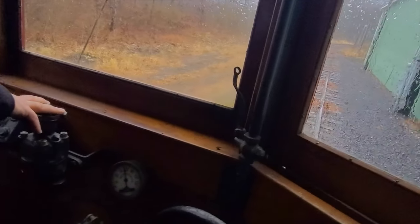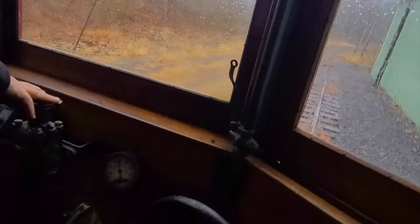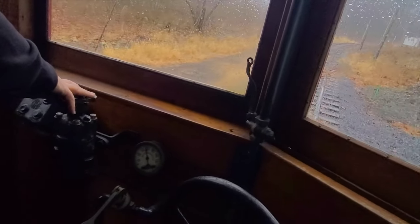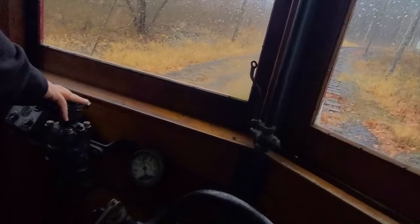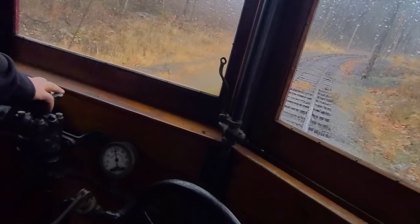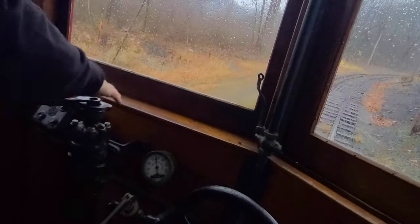So how do you know what speed you're traveling at? Eyeballs? Just guess. I always take it easy through here. Those are the remains of the furnace.